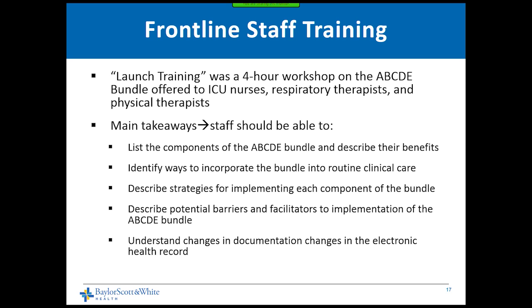Okay, so training. We had two components of training. One was for our frontline staff. Initially, we had a workshop for the interdisciplinary team: nurses, respiratory therapists, and physical therapists. We felt that most of the staff needed to be able to identify the components of the ABCDE Bundle, describe strategies for implementation, identify what some of the barriers would be and how they would surmount those barriers, and then we really wanted them to be able to understand the changes in the electronic health record and how that would impact their workflow.